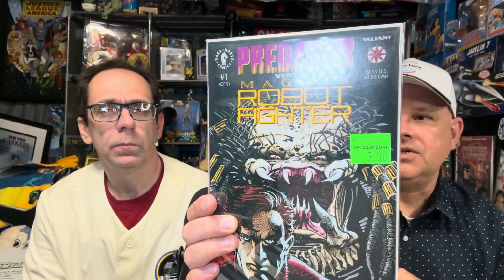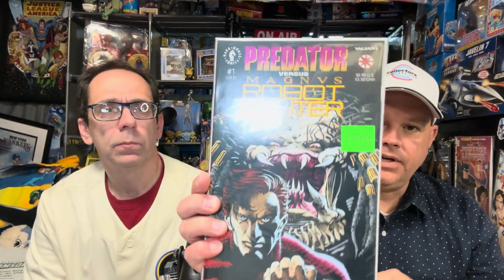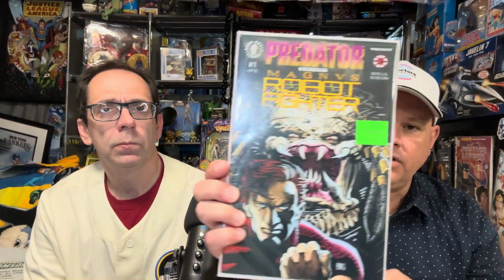Okay, so I stuck to the sets, and I only got two. Let me do this one first because this one makes more sense as far as what I normally collect. Here's Predator vs. Magnus the Robot Fighter, a crossover between Dark Horse and Valiant. It's a 2-issue series. I got both issues here for the low price of $5. I have a complete story. I like Predator stuff, and that's going to tie into something else later.